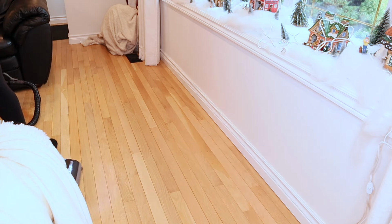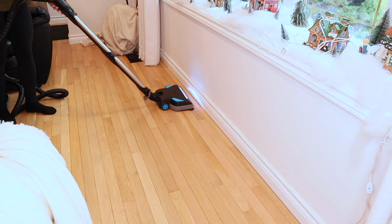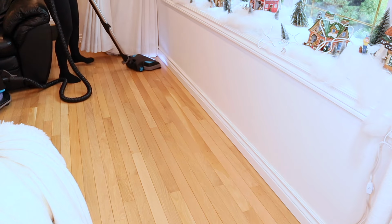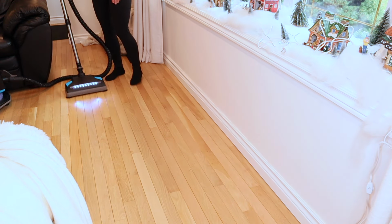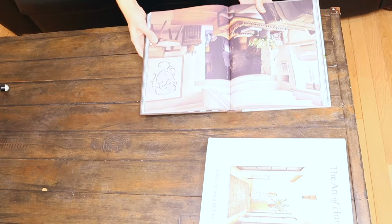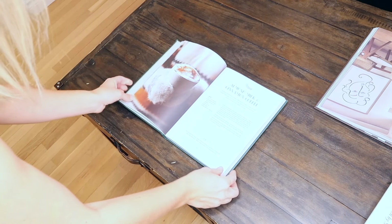Now I have to get some cleaning done in here. I wanted to get the floors cleaned, and then we are doing a deep clean of our couch as we do pizza and movie night here on Friday nights, and it just gets really gross and dirty, so it was time to clean it. Before we get into cleaning that, I'm just doing some simple coffee table styling here.